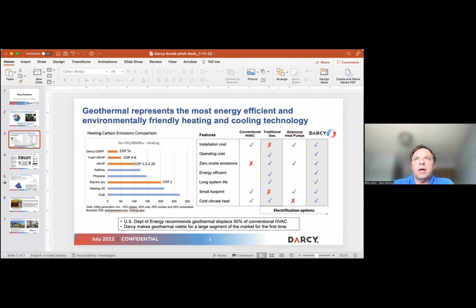As it turns out, geothermal heating and cooling, as opposed to geothermal used for electricity production, but shallow geothermal, has been identified by the Department of Energy as the preferred choice for us as a society going forward, just because of its efficiency. It is the most energy efficient heating and cooling technology, and also the most environmentally friendly heating and cooling technology. The challenge with it up to this point is that it really hasn't penetrated the commercial applications. It's been primarily single family homes where it's been used.